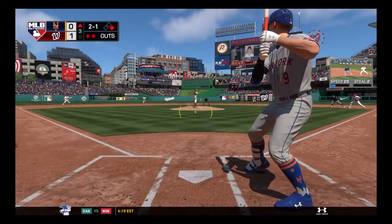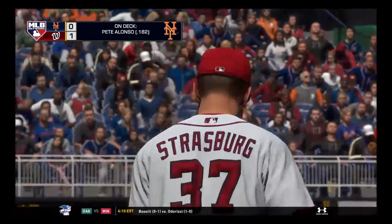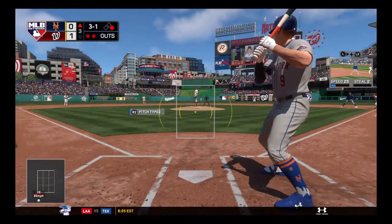And the pitch on 2-1. Breaking pitch, and this bounces in front of the catcher. Well, this has been a long inning already, and I know he doesn't want it to get any longer. I expect a challenge pitch right here.